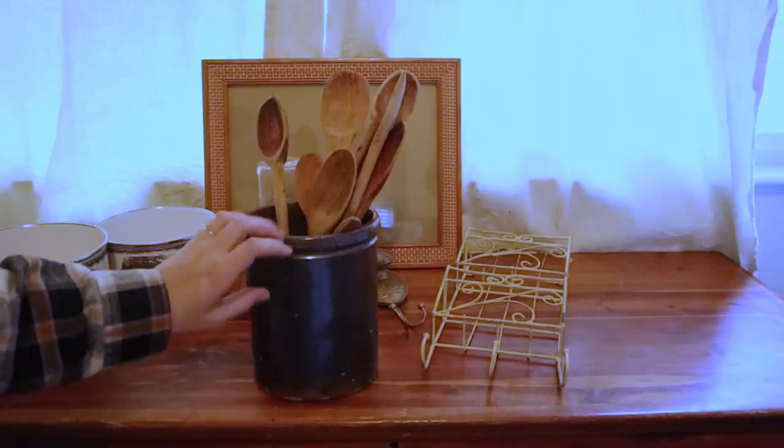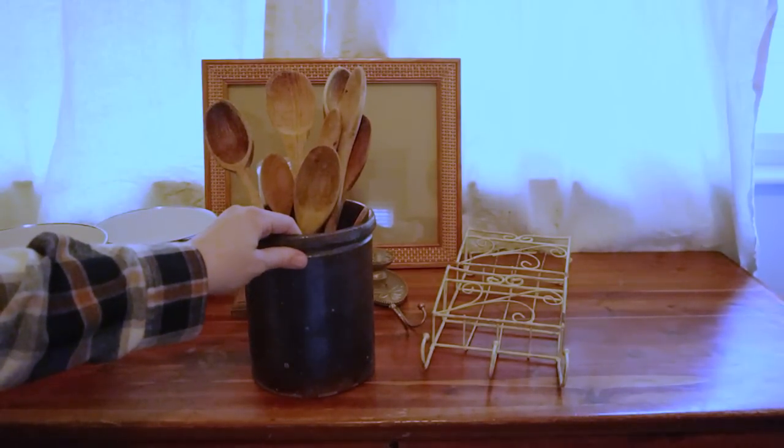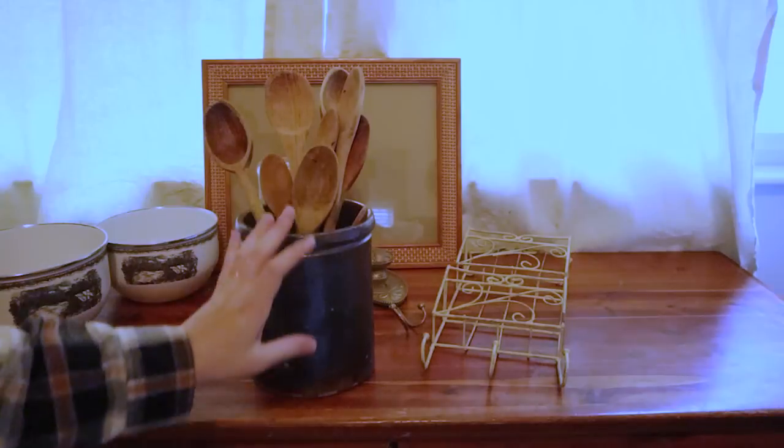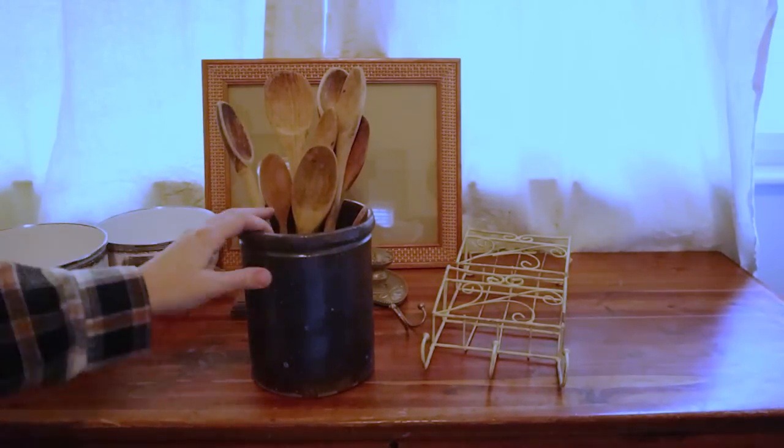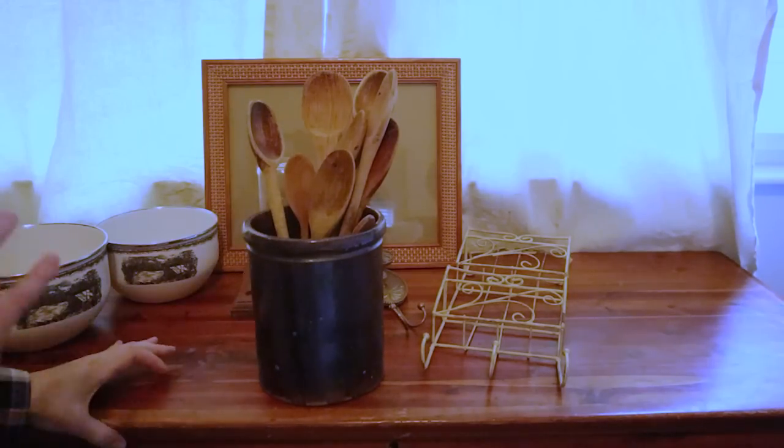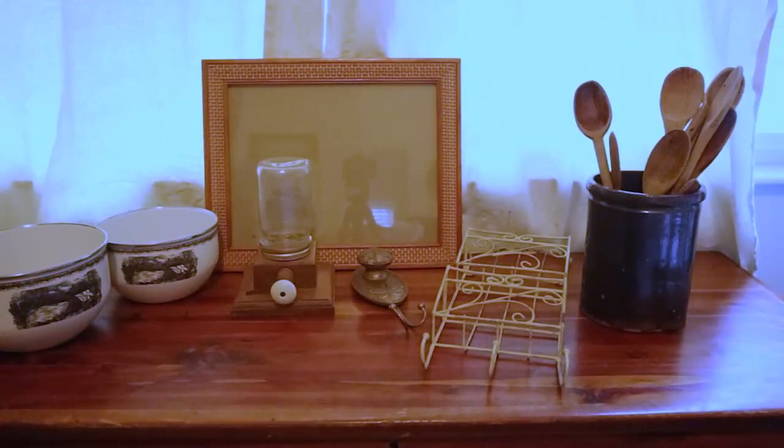I don't collect the brown color, so I'll probably end up selling this in my booth, but I might actually sell it as a set once I'm done upcycling the spoons with the idea that I have in mind. I think it'll be really cool and really neat for my booth and something very profitable, hopefully. So that was my first purchase.